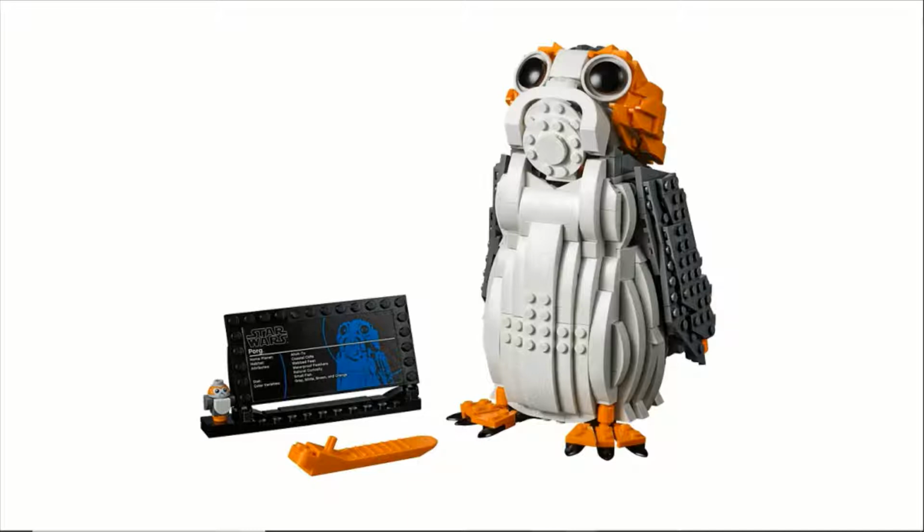It's also very similar to the UCS R2-D2 and the large-scale BB-8, which is technically not UCS, but is considered by many to be UCS. So very similar to that. Like you can see here, it is a very nice set, very large. And I think it is a very accurate set as well. I really love the way that they were able to do this.